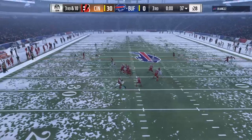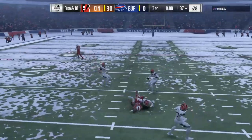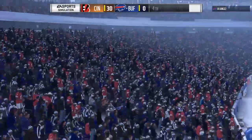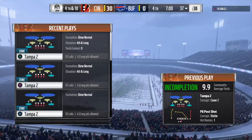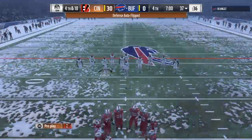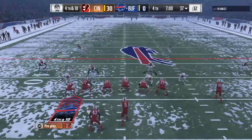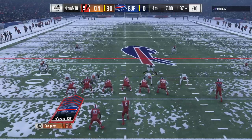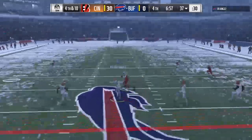A fake to McCoy. Now it's Taylor, being chased out left. And that one is incomplete. They try to sneak in a deep ball with the clock running down. Their already slim hopes are going to ride on this one. They'll go on 4th down. As expected, they're going for it to keep the drive alive.